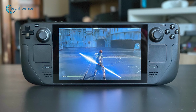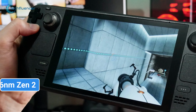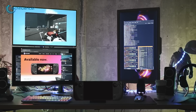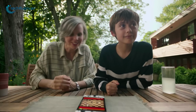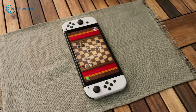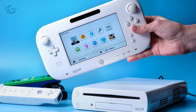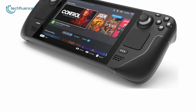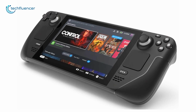When it comes to processing power, the Steam Deck OLED handily beats the Switch OLED. The Steam Deck uses a custom 6nm Zen 2 AMD APU with RDNA 2 graphics. This provides powerful PC-level performance capable of running the latest AAA games. Comparatively, the Switch OLED uses a dated NVIDIA Tegra X1 chip based on ARM architecture. This allows gameplay up to Wii U levels at best, with graphics quality and performance significantly below the Steam Deck. There is no contest here, with the Steam Deck OLED massively outpacing the Switch OLED thanks to its custom AMD chip.